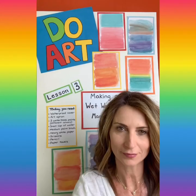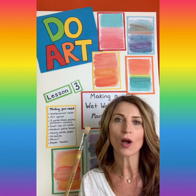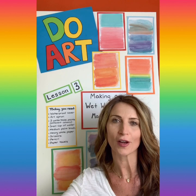I just wanted to tell you quickly about the paintbrush I'm asking you to use. I'd like you to find a medium-sized paintbrush, not a small pointed one, but a medium-sized one. This is so you can make nice long strokes across your paper. Okay, we're ready to start our abstract paintings.